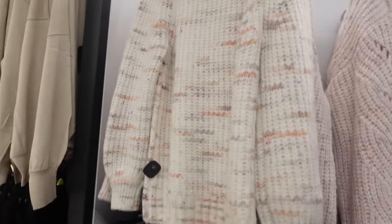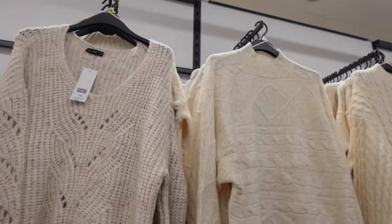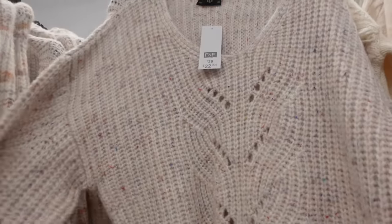Excuse the absolute sight of me, but me and my mum have just come to Tesco because Mum's going to get a prescription for my grandma, and I thought that we could have a little look at the clothes because she's going to end up waiting. So I saw on TikTok that they've got 25% off all coats, but there's some really cute knits. Also got my own trainers in, so excuse the talking, but how cute. I've got this blush. £22.50, that's so good.